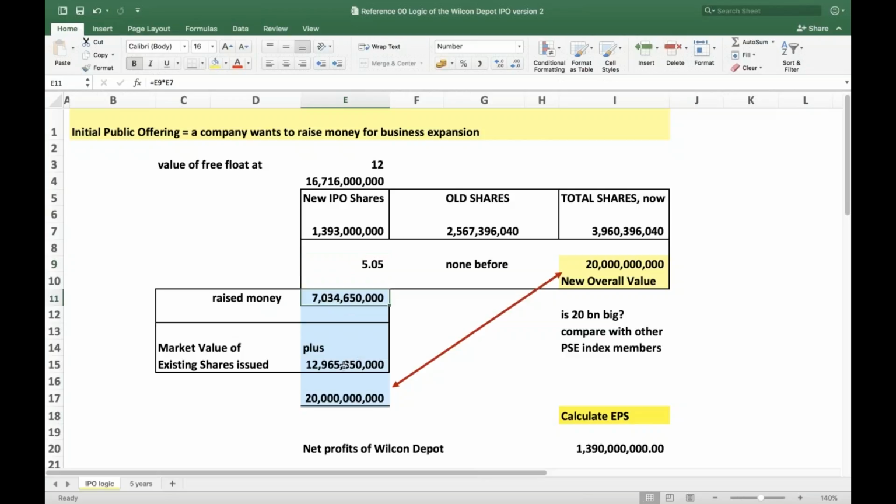Now you add that to the market value of the shares that were existing before, like these old shares, 2.5 billion, and then you get a market value for the company of 20 billion. So the new overall market value of Wilcon Depot is now 20 billion. How much did they raise? 7. How much was there to begin with? Well, there were 2.5 billion shares, but if you multiply that by 5 pesos, you get 12.9 billion, the new market value of those old shares.